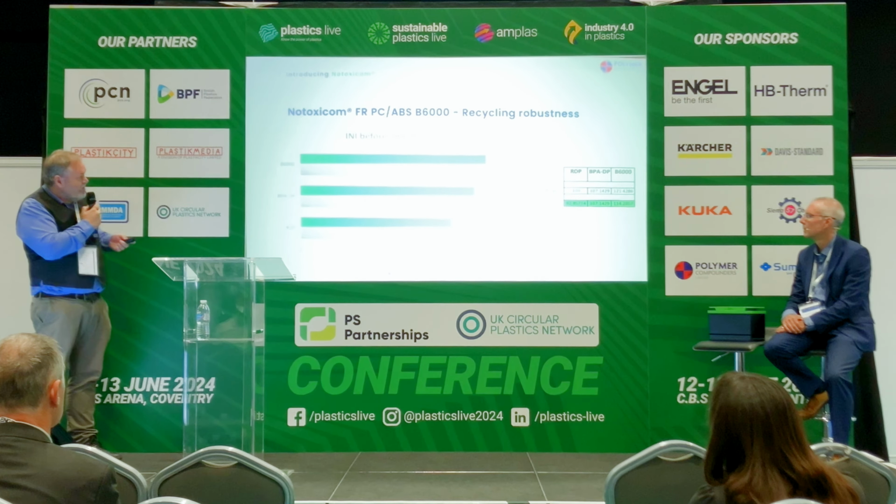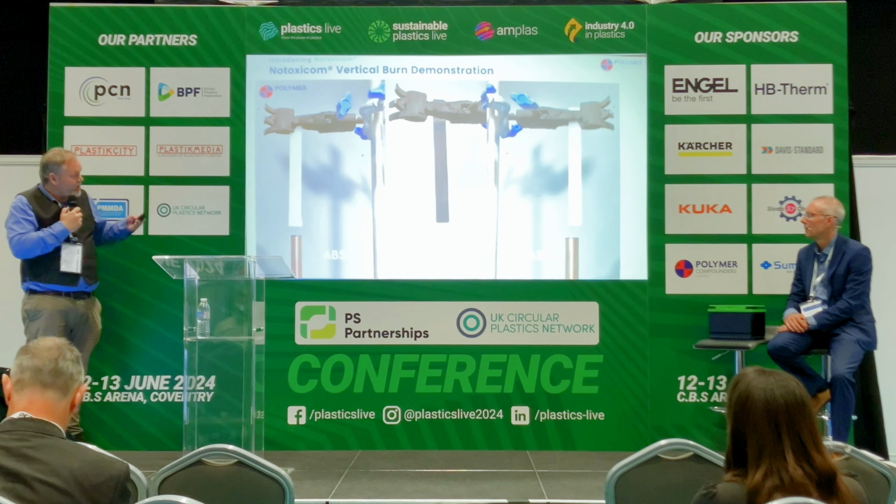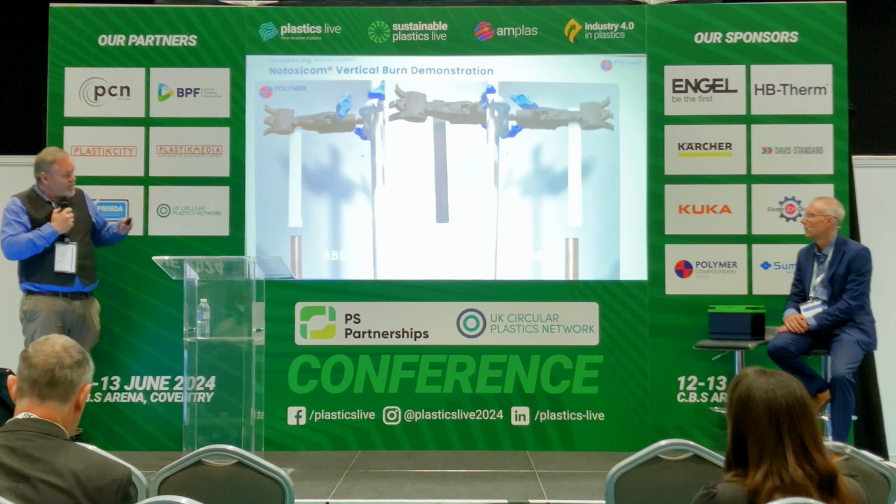So just a vertical burn demonstration we have. The Notoxicom product in the middle was tested side by side against these, and there's a massive reduction in brown to black smoke and effects like that coming off when it actually does start the combustion process, which is very quickly eliminated. It's just a quick demonstration of the lack of smoke generation and stuff like that when this product actually burns. And you see how robust it is in terms of flame retardancy.